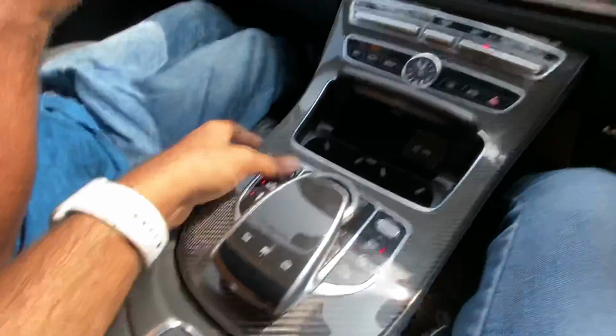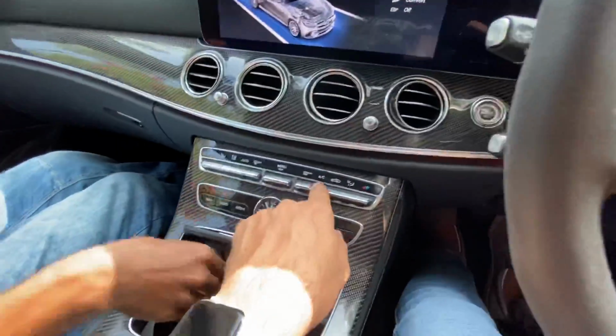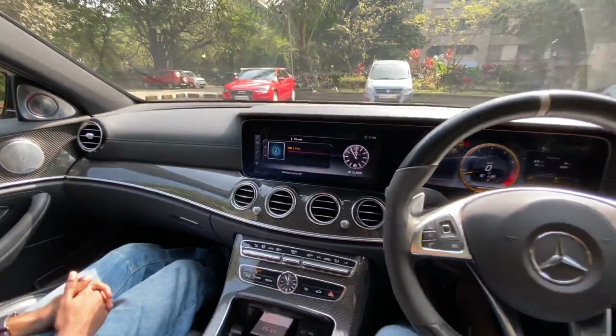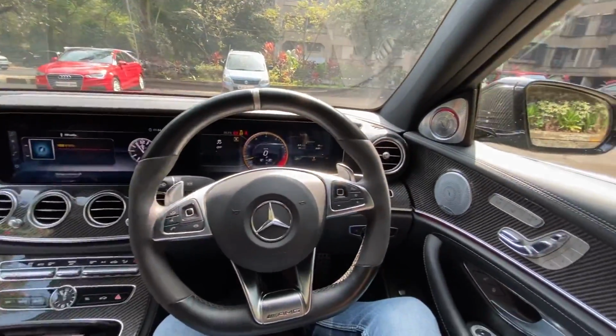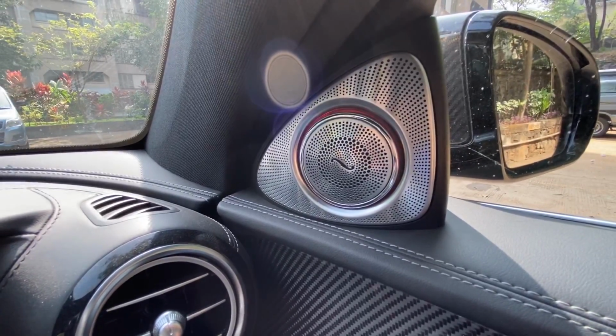Okay, we need to cancel that, which means we're going to get out of drift mode and into comfort mode. The air conditioning is making a lot of noise, so we're going to turn that off as well. And I mean, the car is amazing. It's mind-boggling. It's awesome.